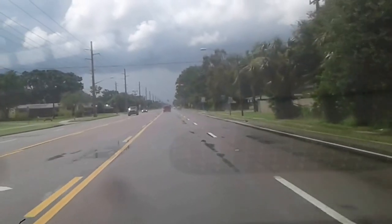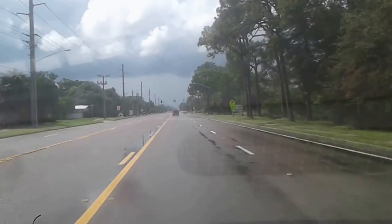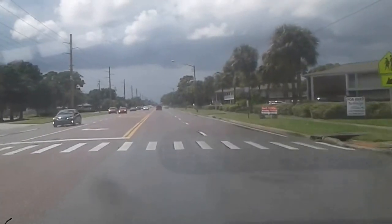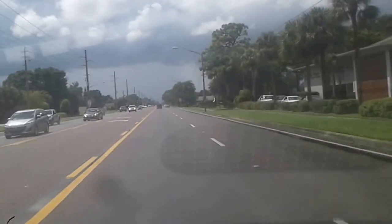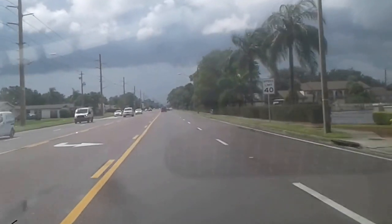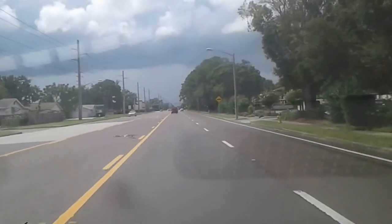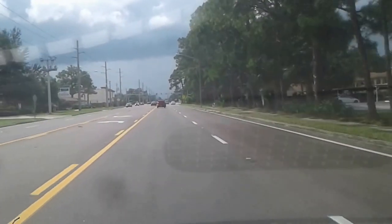But how you can really tell it's the band is you'll look at the sky and it's solid clouds, and you will see the clouds moving in a circular pattern. In this case, they are moving to the right, and I'm heading south. So the clouds are moving from the east towards the west right now, because we're in the upper arm. We're looking at the upper arm of the storm, the front of the storm. So it's moving east to west. I think when we're on the other side, it'll be moving the other way, west to east.